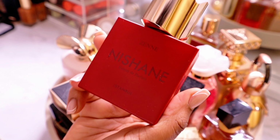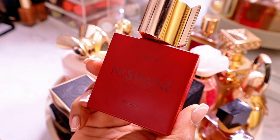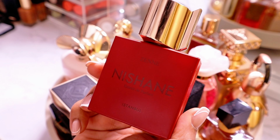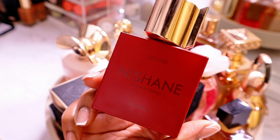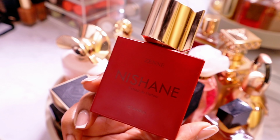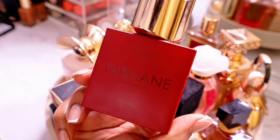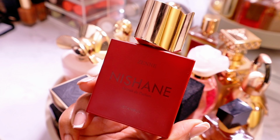And the last one that I picked out is one that I haven't worn in at least a year. And this is Nishane Zene. Nishane Zene for me is a citrus bomb. It's a green citrus, delicious tart fragrance. So if I was to describe it, it would be a vanilla dry down, a tart opening, quite fruity in the middle, and with a bit of floral notes to it.